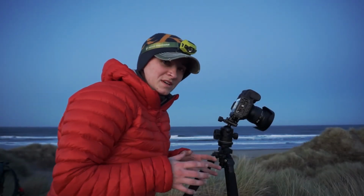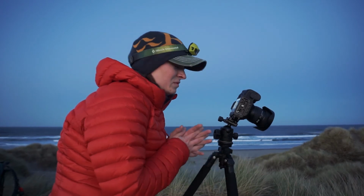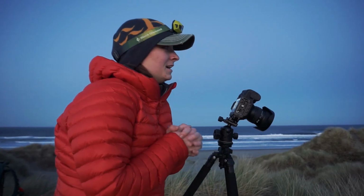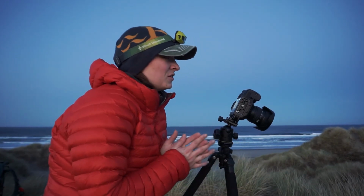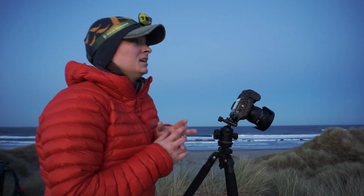So one of the major downfalls about doing this type of beach photography is that when it's windy and it's pre-dawn, everything's blown in the wind, especially when you're on one of the apexes of sand dunes. So it's definitely a challenge.